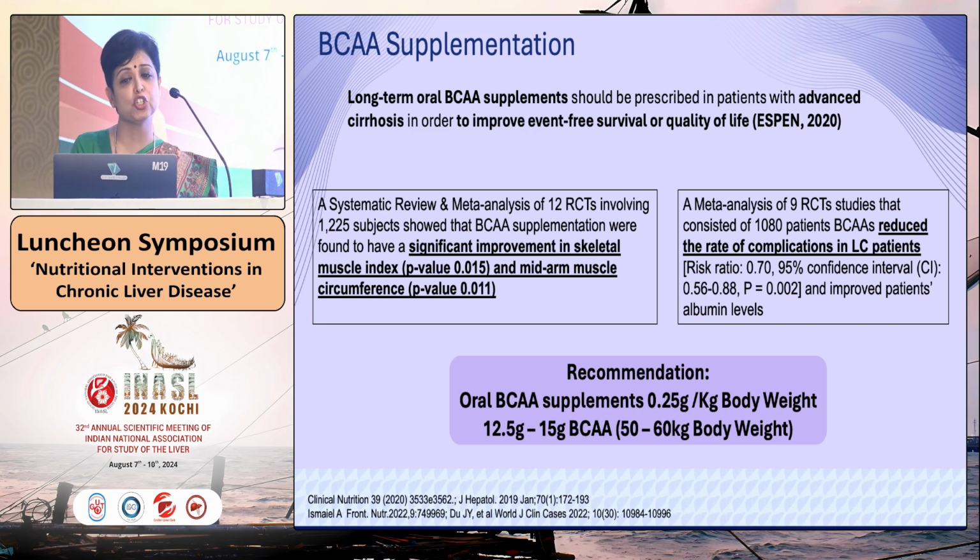Long-term supplementation of BCAA should be prescribed for patients who have advanced cirrhosis. It improves the survival of these patients. There are systematic reviews and meta-analyses available, which have shown to a great extent that significant improvement in skeletal muscle index as well as MUAC has been seen. Besides that, a reduced rate of complications in liver cirrhosis has also been observed with BCAA supplementation.